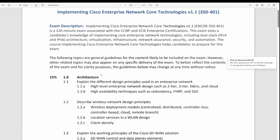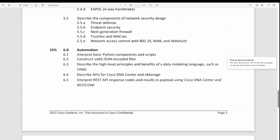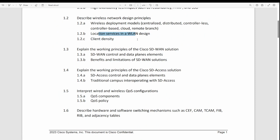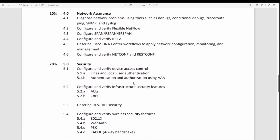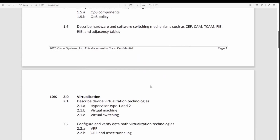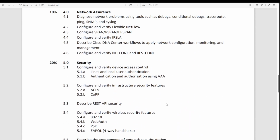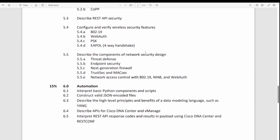You see version 1.1. We have 6 domains: architecture, virtualization, infrastructure, network assurance, security, and automation. As you see, Cisco goes quite broad here, touching everything from virtualization to wireless networks, SD-WAN, various encapsulation types. So it's a very, very useful set of knowledge. In this course we will cover only half of this, and to cover the second part, you'll have to enroll in part 2 of this course. But you can scroll through the topics and get a general understanding of what's required. We'll be following a structure which is close to the topics from the blueprint, so everything will be covered.